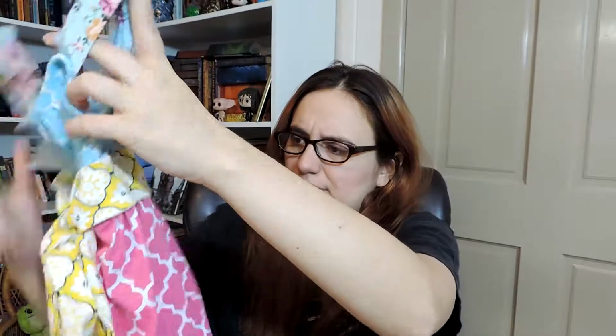This is 18 month, 24 month, something like that. But yeah, this will definitely fit her for a little while, assuming she doesn't suddenly have a massive growth spurt. Especially because it ties, and then the other one has elastic.